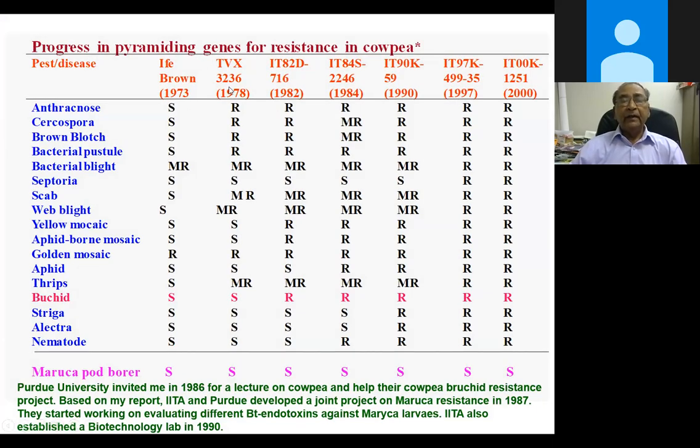systematically. When I joined IITA, somewhere around here, most of the lines were susceptible, local lines. Ife Brown is one of the major improved varieties in Africa and Nigeria. And this was susceptible to almost everything, but it was very high yielding. So we used this as a base. And subsequently over the years, we developed lines which were resistant to everything. And I want you to remember this line, IT97K-499-35. This was developed in 1997, which has resistance to almost everything, but not to the Maruca pod borer.